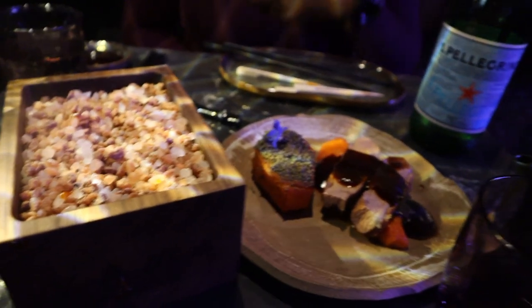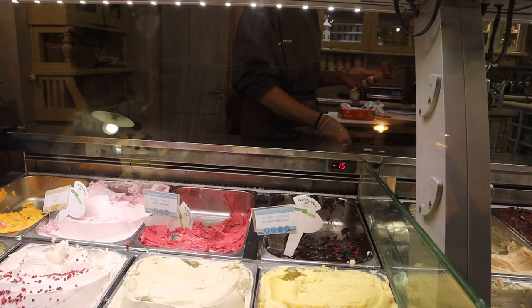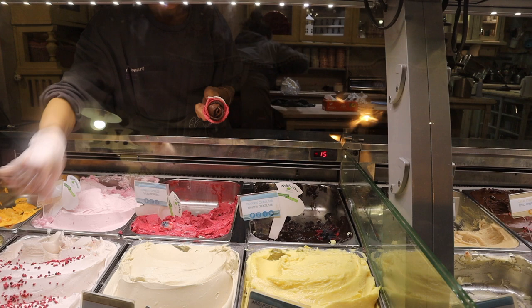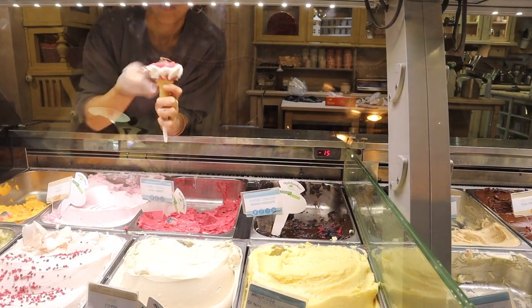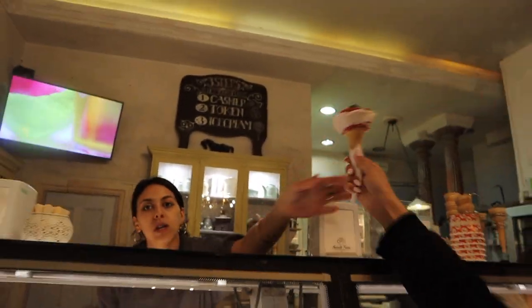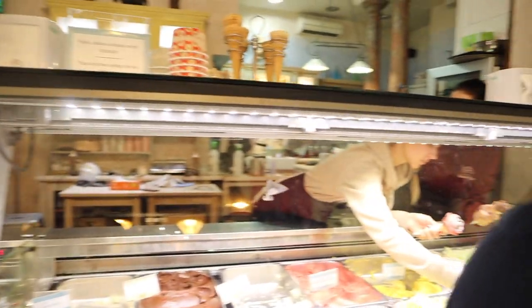This barbecue, huh? Thank God it was happy hour. The vanilla is actually very nice. Okay. I hope my chocolate will be nice.